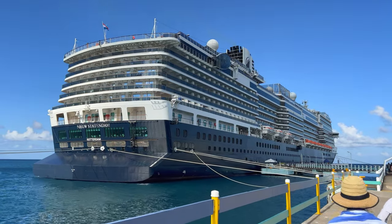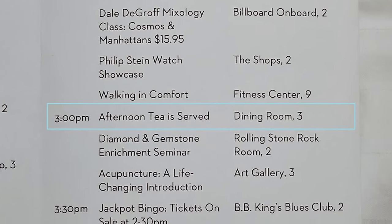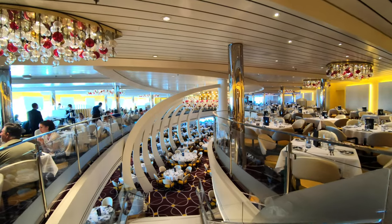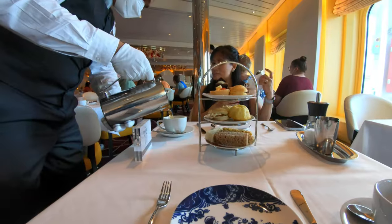Holland America has afternoon tea pretty much every day except embarkation day. Usually it is at 3 p.m. and located at the upper level of the dining room. No reservations are necessary for this complimentary event. You just show up and be seated.